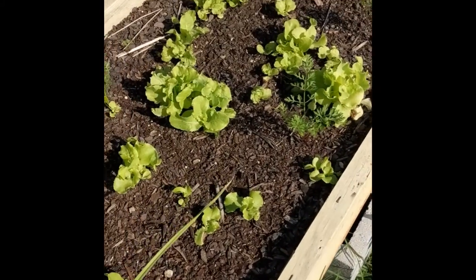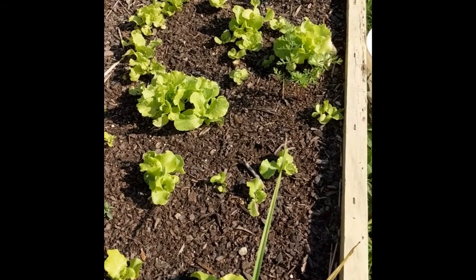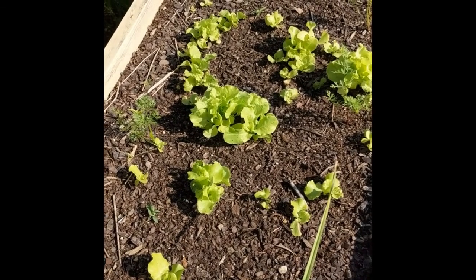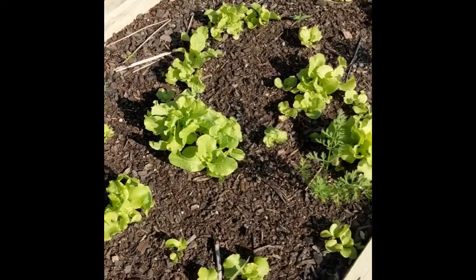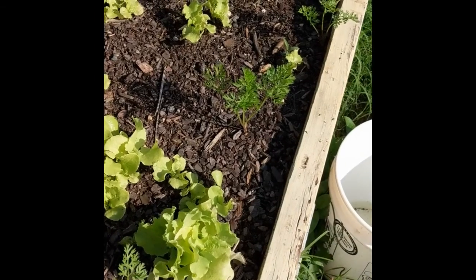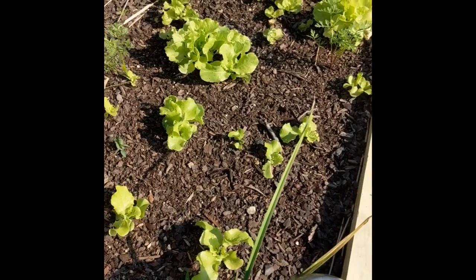Over here, I've got a couple of little lettuces. These have come on pretty slow. I don't really know why. They didn't thrive like the spinach tender greens that I had, but whatever. I also got a couple of carrot volunteers finally. I actually planted some seeds a while back and nothing ever happened, but I guess I just didn't have the soil damp enough. So those are taking off a little, so I'm just going to let them do their thing.